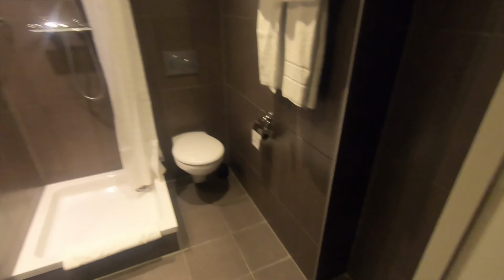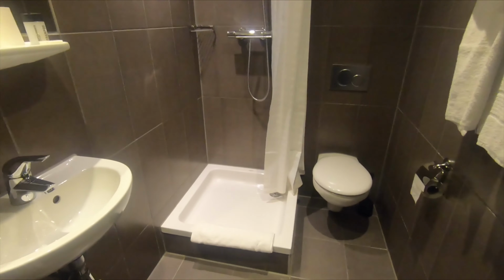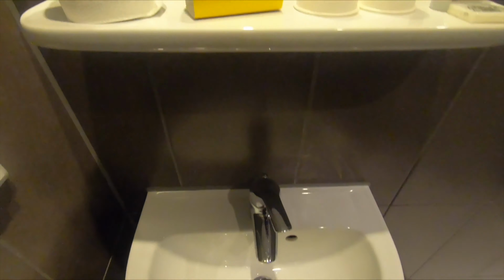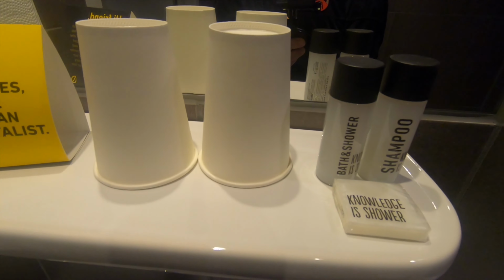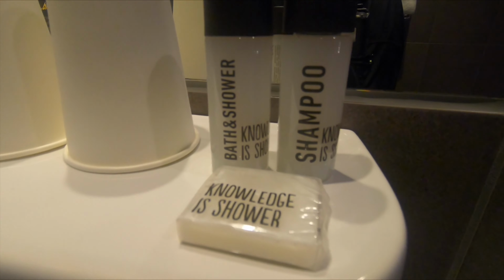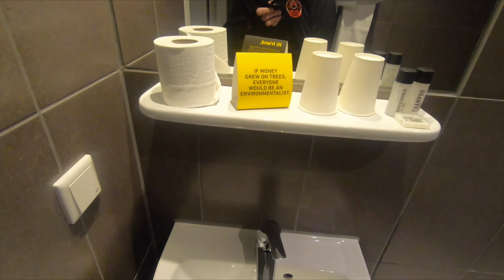Right, let's have a look in the bathroom. So the bathroom is very bright, and there's the full view of most of what you get. So before I go in, I want to point out on the back of the door there appears to be a hairdryer, and we did read in a review somewhere that said that it didn't provide hairdryers here. Clearly they do, so if you like to preen your bouffant, rejoice. Got a little sink. If money grew on trees, everyone would be an environmentalist. Some quirky stuff again. Knowledge is power, blah blah blah. Shampoo, blah blah. Free stuff for your bag, basically. A couple of paper cups, extra loo roll, another bin, and a very accessible shower.